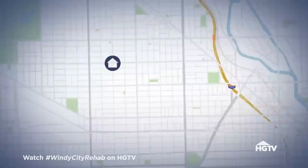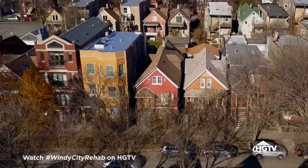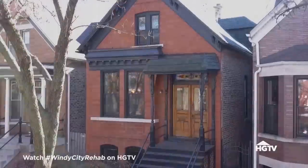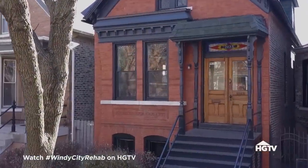We are in Ukrainian Village. This house, this opportunity, fell into our laps. Ukrainian Village is a great neighborhood. It's full of a lot of the old workers' cottages, but the homes are a little bit smaller, and the people that live there appreciate that. So right now it's got two bedrooms on the main floor and then one bedroom and one bath upstairs.